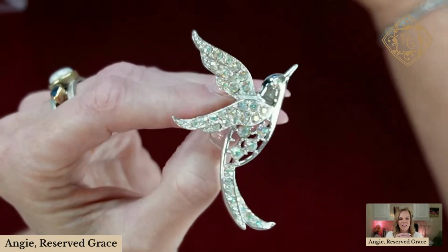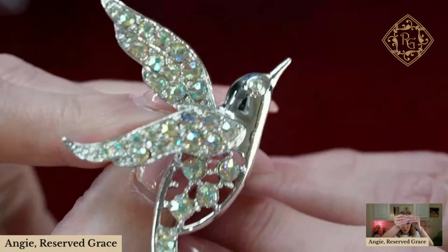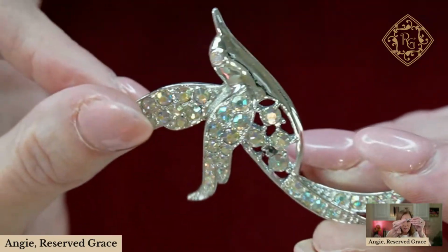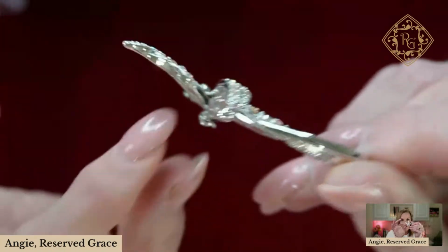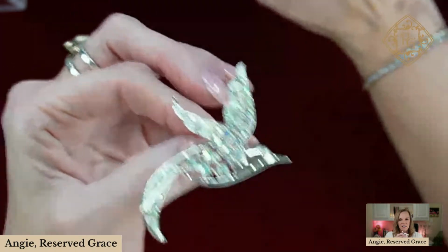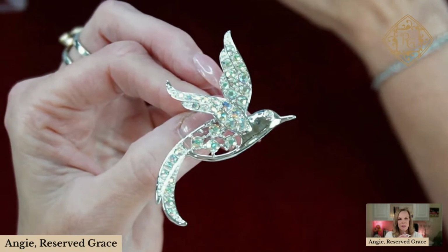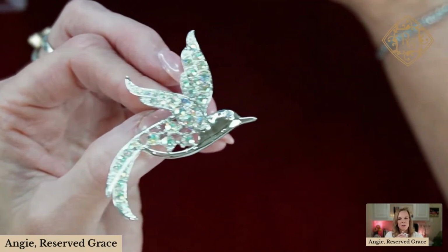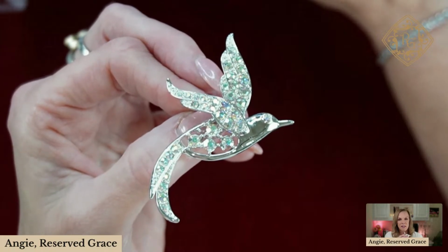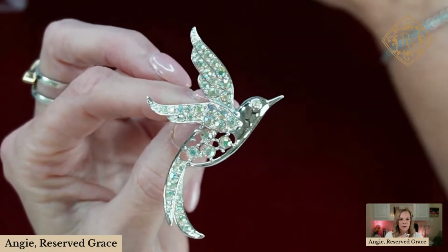Okay, so this is the Sarah Coventry Bird of Paradise with these beautiful AB rhinestones. The silver tone on this is flawless. Beautiful piece. It will reflect the light, but because it's almost monochromatic, it's not obnoxious. I say those things and people are probably like, are you saying that the other stuff is obnoxious? Well, it can be, but sometimes over the top and obnoxious, statements would be a better word, is what you're going for. I like that this is simple, clean, and beautiful.